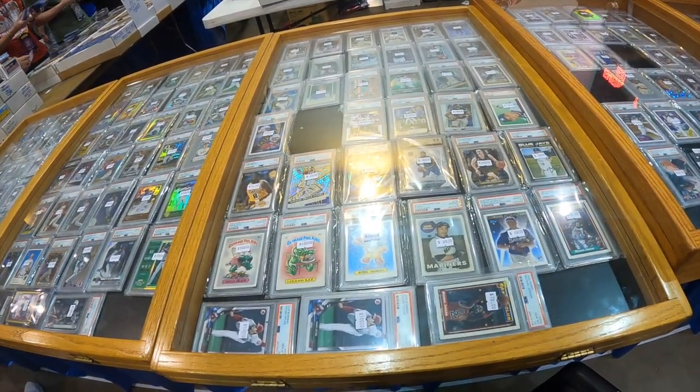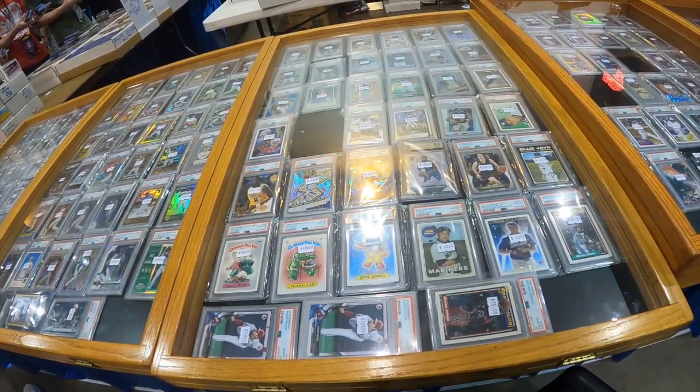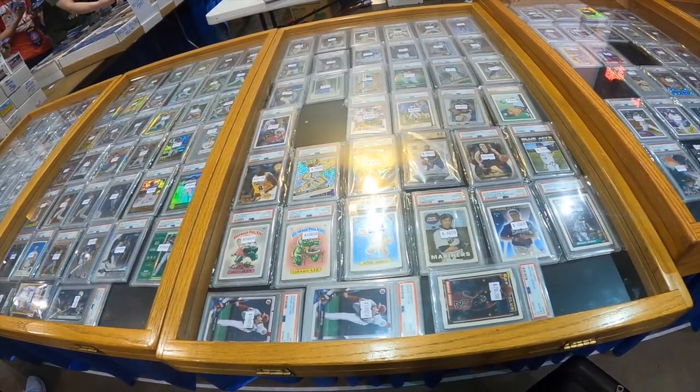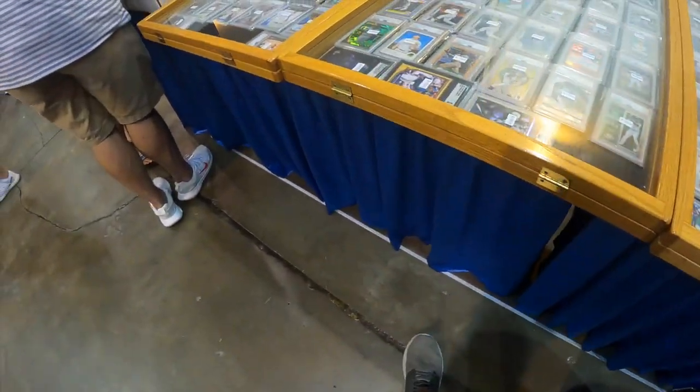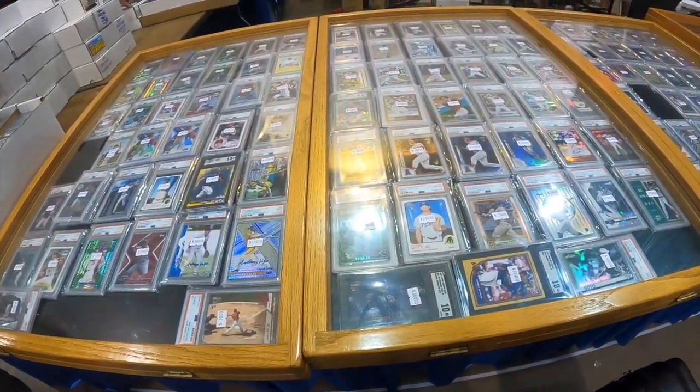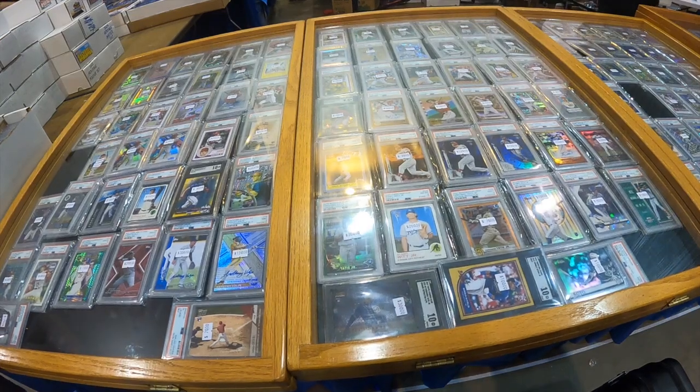Surveying his cases, the one card I find that I think is a prime card to add in as a bundle candidate would be this Joey Votto Heritage Gold Refractor. These are numbered to 5. This one's from 2017. He has a 150 price sticker on it, which I think is fair, but I'd ideally like to get it for a little bit less.